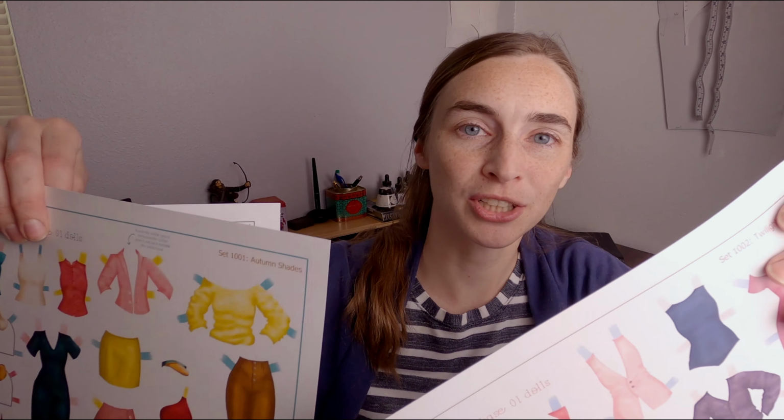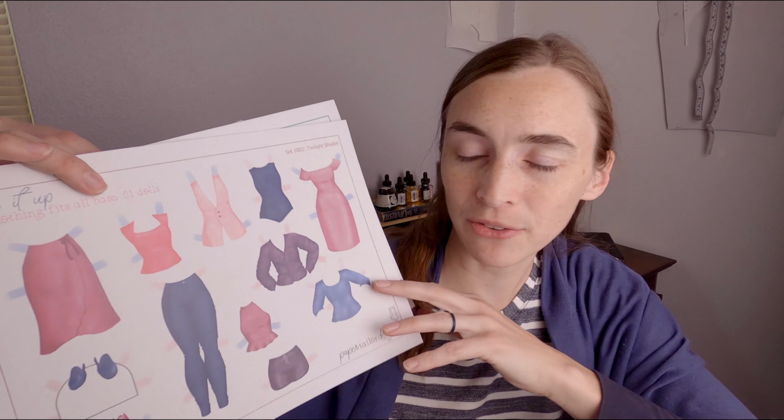The main part of the process has just been producing products to put in the shop. Since I'm doing paper dolls, I'm doing digital downloads. So I had to create PDF documents from the paper dolls and then print them out and test them to make sure that the colors are going to print well when people download them, hopefully, if people ever decide to buy them. So that's kind of the biggest portion of coming up with an Etsy shop.